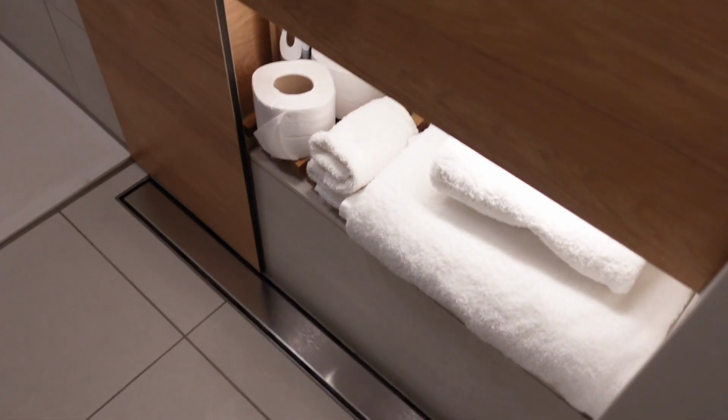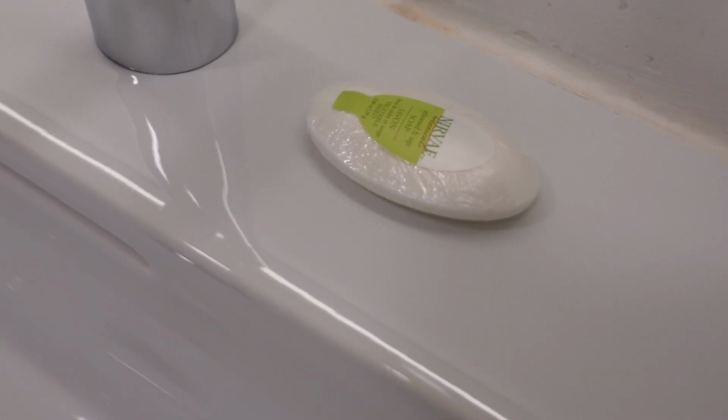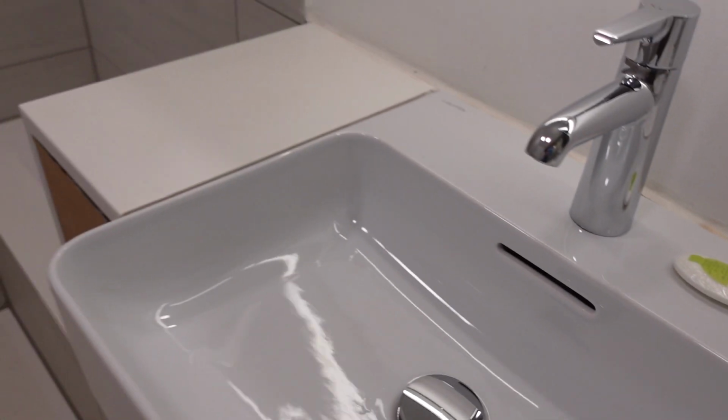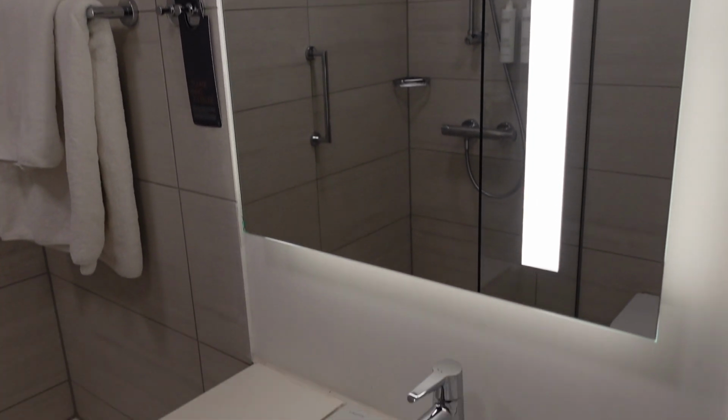So if you need your towels, sink, all you do get is some soap. So a bar of soap there. And in the shower, I'll show you in a moment what you get there, but nice big shower, really big shower. Nice mirror there as well, with a light on it. Shaver socket, shaver points. More towels. And then the shower as well.